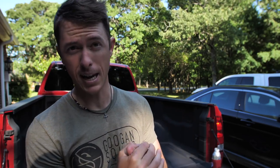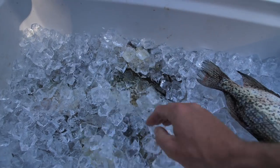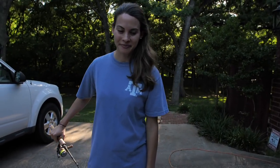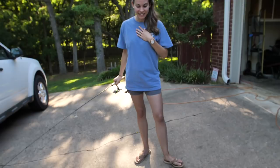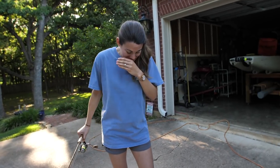But let's take a look in this cooler, y'all. Check out how many crappies we got in the boat today. Full of crappies. I'm only gonna take some of the biggest ones out of here. You wanna know my favorite? What's your favorite? That one right there. The big one? The big one. Well, what do you think? Are you pretty proud? I mean, we got like 40 crappie right here and we threw back the little ones. I am. That was so cute. That was the cutest sneeze ever.